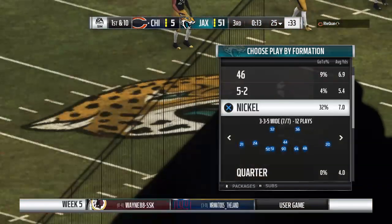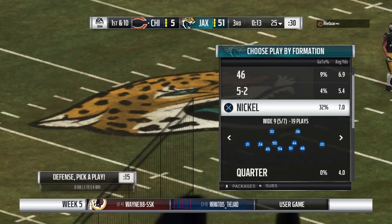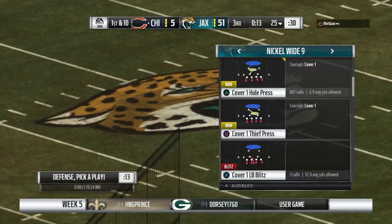Here's the Chicago offense coming back out onto the field. And the turnover last time, that's sort of been symptomatic of their struggles here in this one.